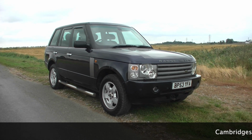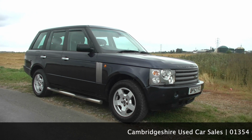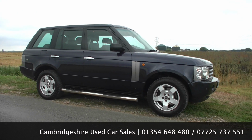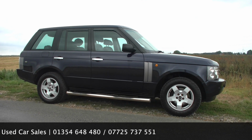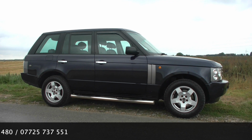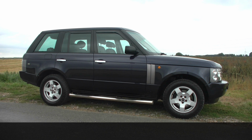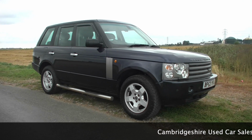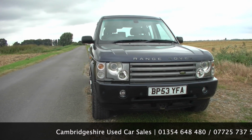To recap, a very attractive example of the ever popular Range Rover TD6 3-litre Vogue, finished in the very nice to see midnight blue metallic coachwork with the extended grey leather upholstery. As previously mentioned, the Range Rover has been recently serviced just on the 18th of June 2021, and will also come with our own in-house 3 months warranty.